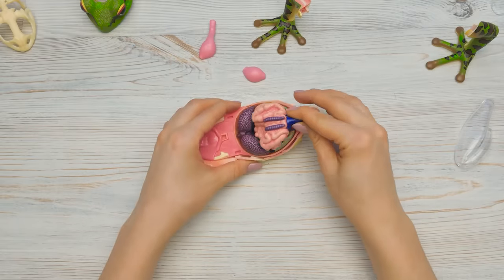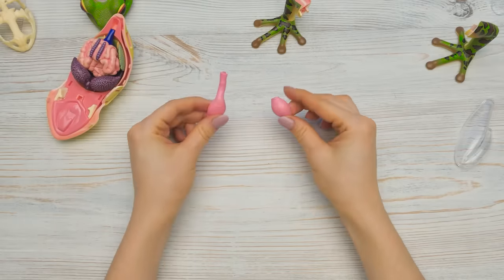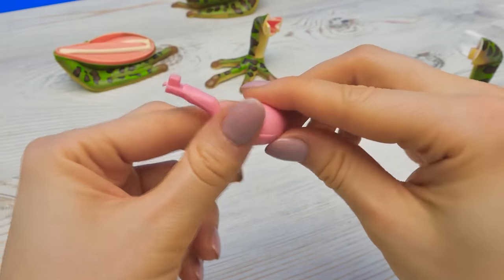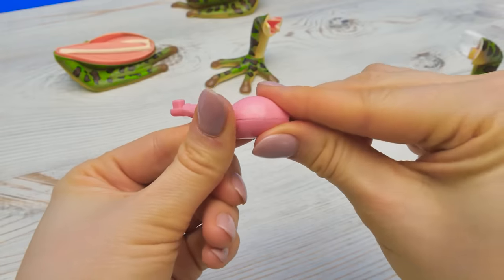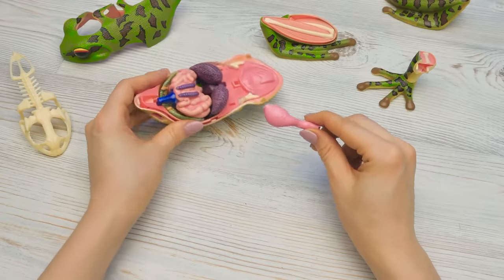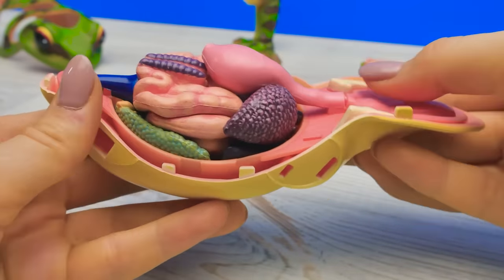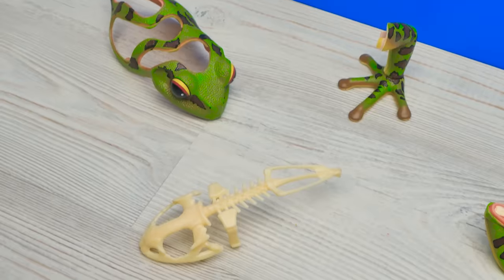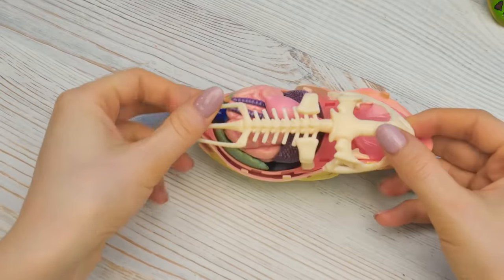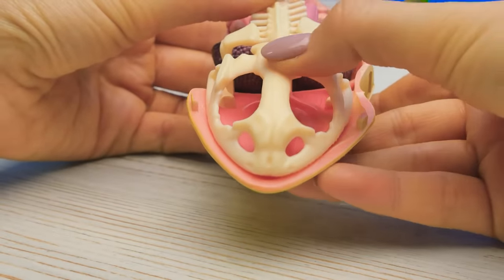Here we go again. He starts something and then tries to avoid all the work. No matter how many times you call him a professor, it won't work. Alright, let's keep going. This is the stomach. Do you see how it looks? And it goes right here, beside the lungs and the heart. And now, the skeleton. I'll place it right on top.